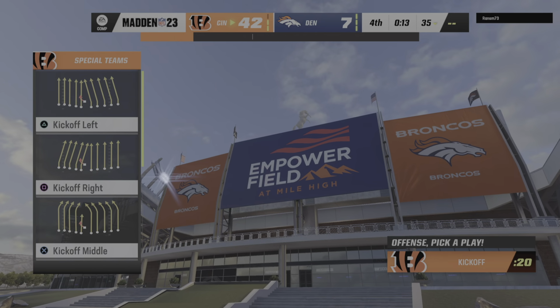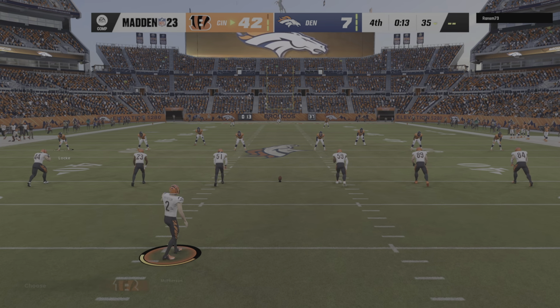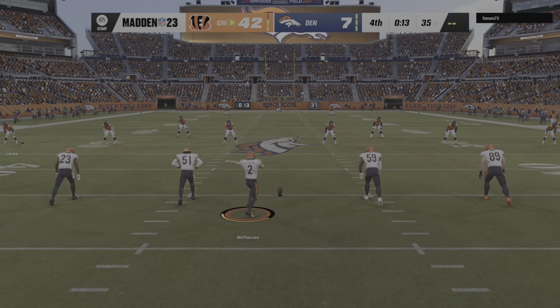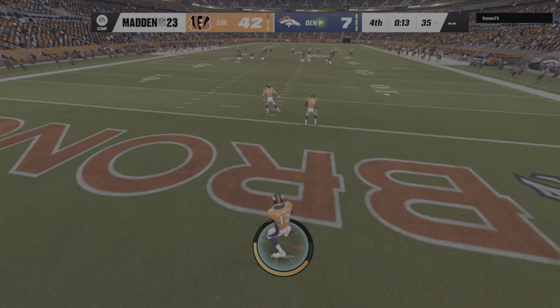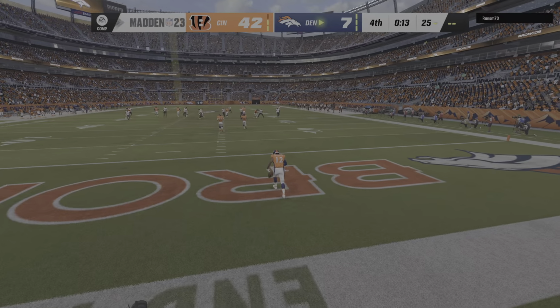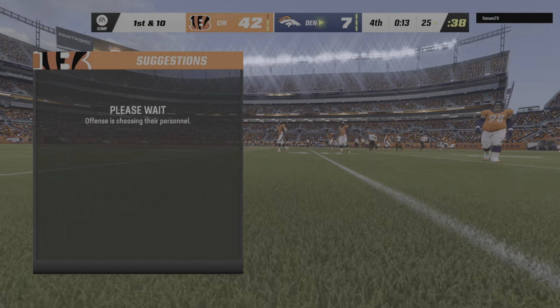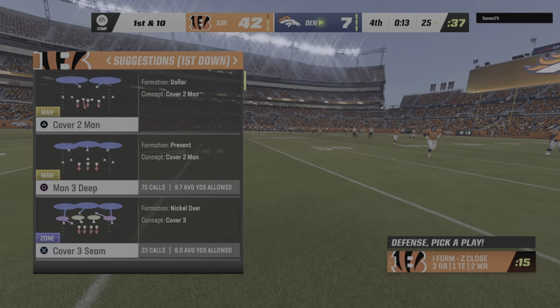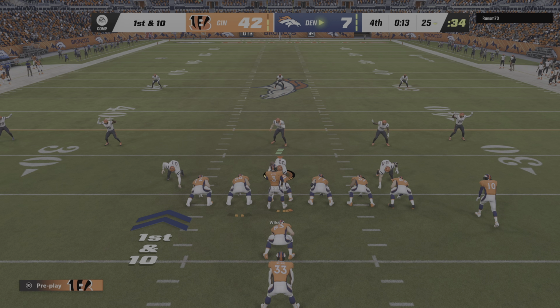Extra point by McPherson, up and good. And this one was over a while ago as they just add on to that big lead. After the touchdown, McPherson on to kick this one away. And no effort to bring this one out. It's a touchback. Denver offense at the line, ready to go.